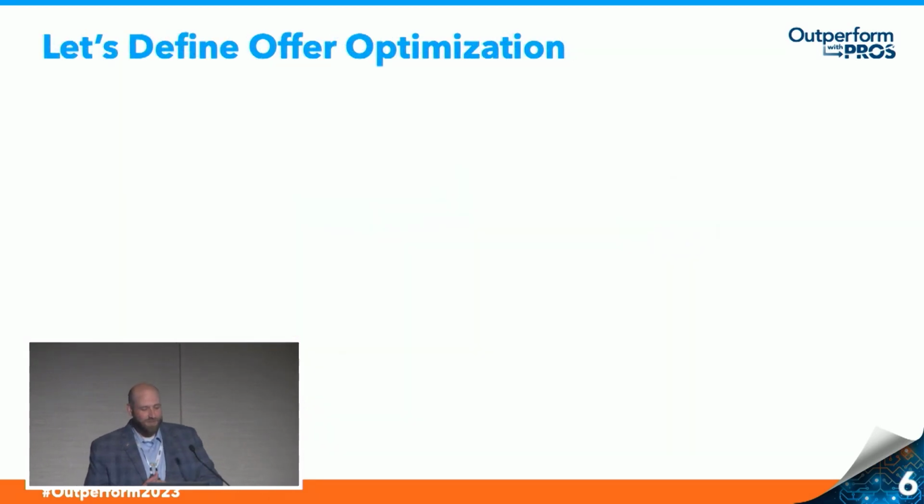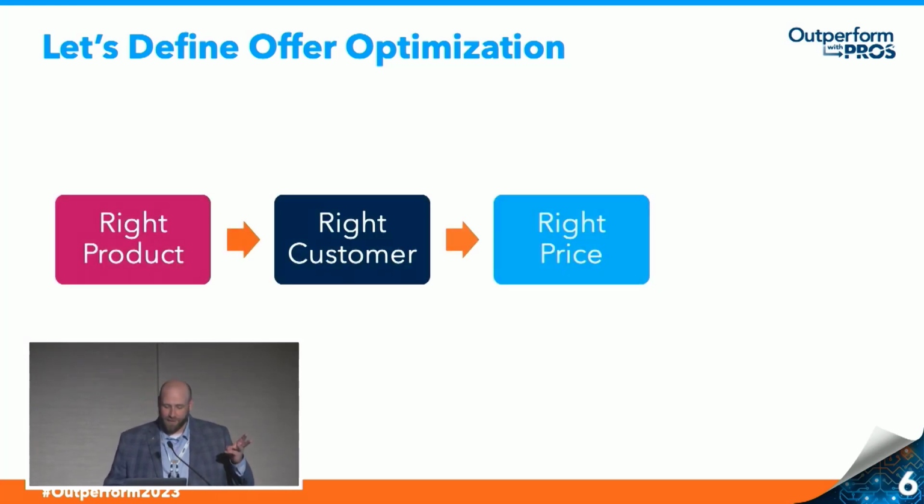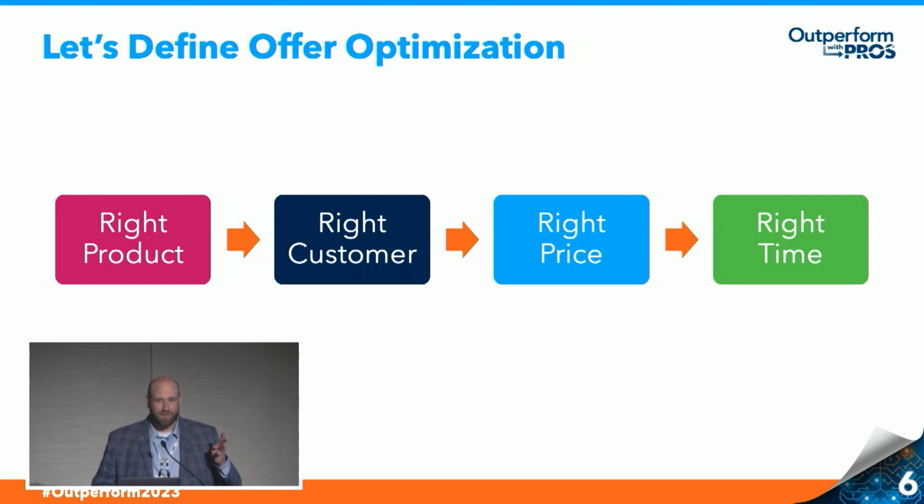So to start off, let's define offer optimization. It's the right product for the right customer at the right price at the right time. All right, nobody laughed, but earlier Amit on stage told us that we have to stop using this terminology, and indeed we didn't coordinate very well because this is the fundamental of my presentation.